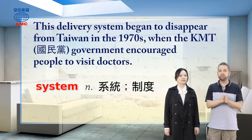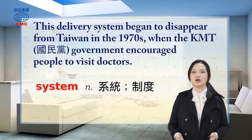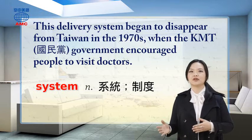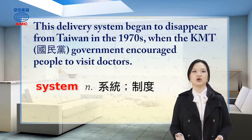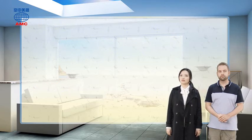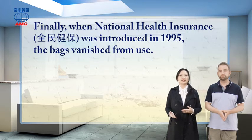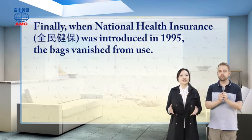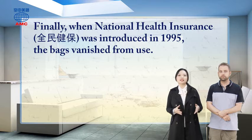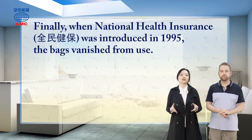The KMT wanted people to use doctors instead of buying items from the kits. System 是系统，课文这里是说这种药包寄送的运作系统，the delivery system 在1970年代的时候逐渐消失了。And things kept changing, as we see in the article, which says, finally, when national health insurance was introduced in 1995, the bags vanished from use. National health insurance is a system where the government takes money from people in order to help them have insurance to cover their medical expenses.